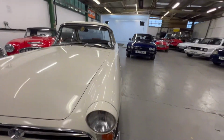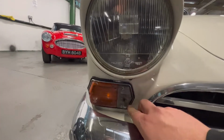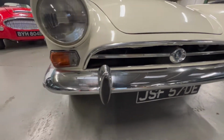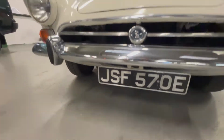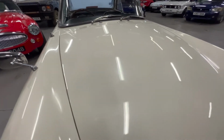Coming around onto the front, both those headlights are nice and clear. These have got a couple of battle scars from stone chips and things, as you'd expect. Front bumper much the same as the back. Underneath there is nice and tidy as well. That's not been rammed up anything. Bonnet is nice and straight. It's not covered in any ripples or dents or anything like that.